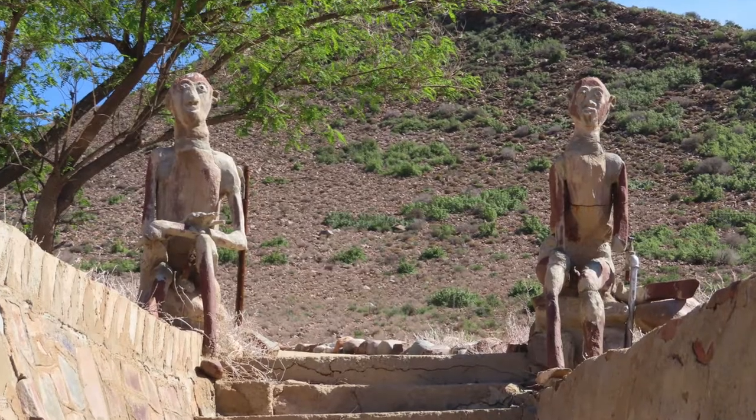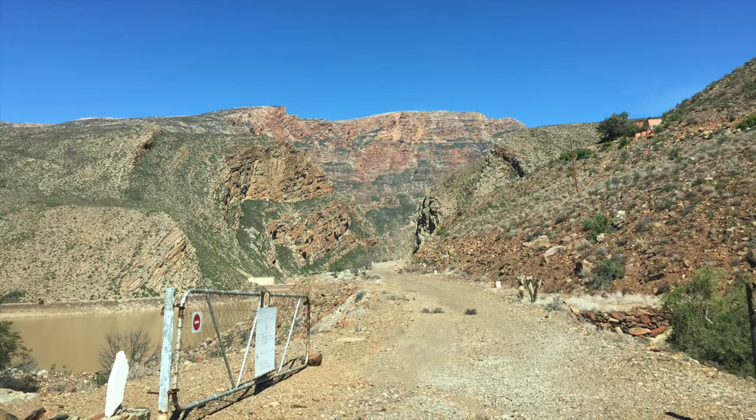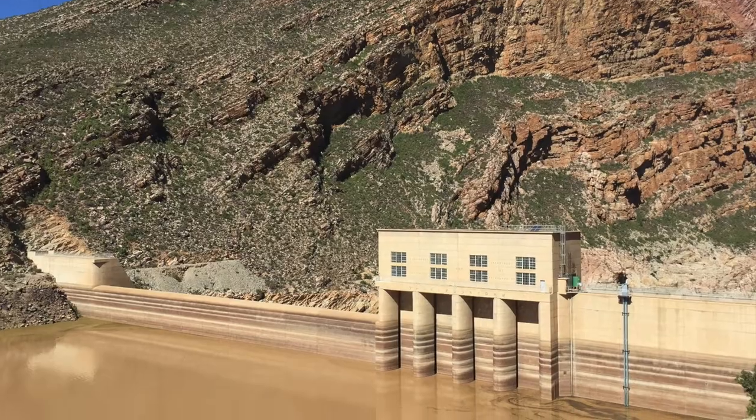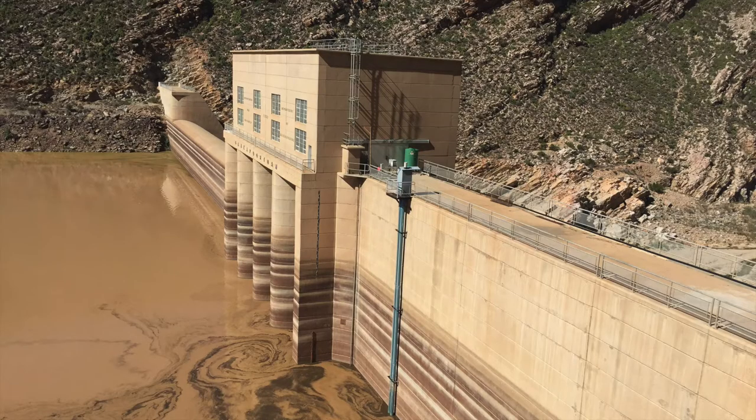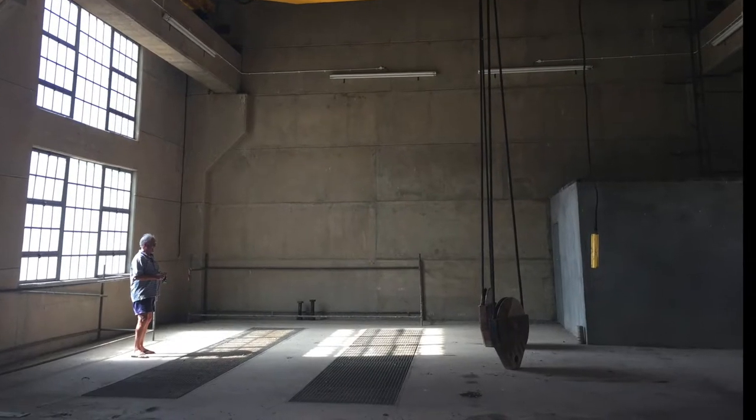The Gamkapoort Dam had been built for flood control purposes. Fox had been appointed the water bailiff and was responsible for keeping the sluice gate mechanism in working order. We decided to go and have a closer look at the wall.